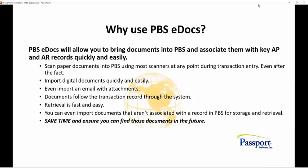Now, here's something that's kind of cool. It's a little technical, but it's kind of cool, is we're literally storing that document inside of a SQL database. We can actually even bring in an email with its attachments and associate it with a record in the system. Retrieving this stuff is really fast. I'll show you how that's done today. And what's cool is it doesn't really even have to be associated with a record in PBS.